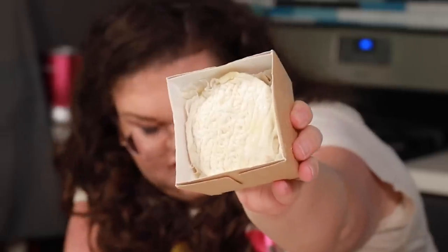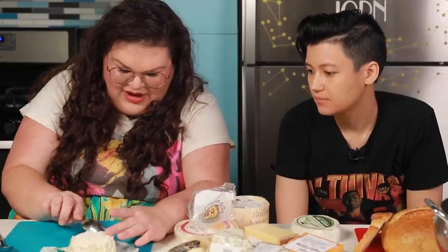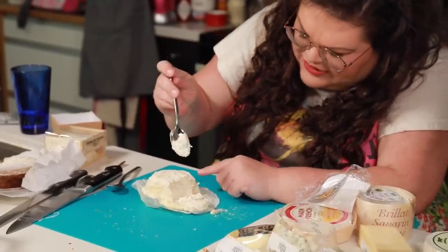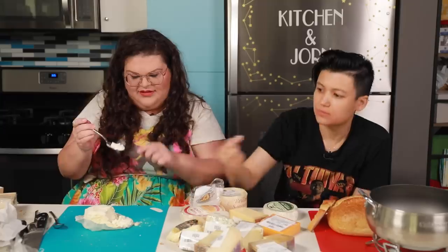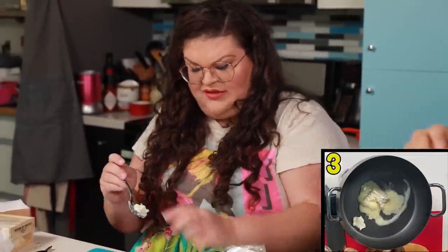It looks like brain. What is going on? All right, brain cheese. Oh, it's so soft. Ooh. What an interesting texture. What an interesting life to be a cheese. Okay. Ooh. Oh my god. Wow. That is delicious. Also super sharp. Good cheese. Oh my god. That is delicious. Into the pot she goes.